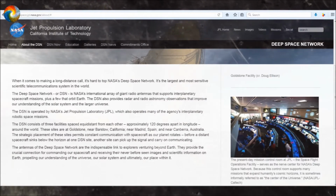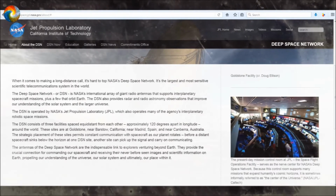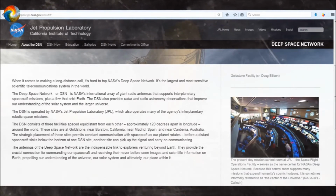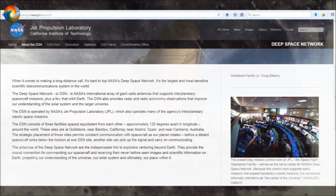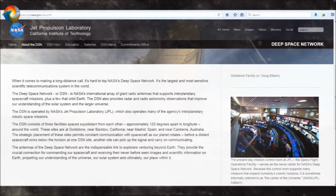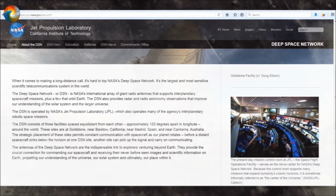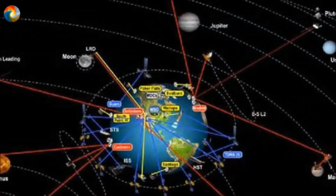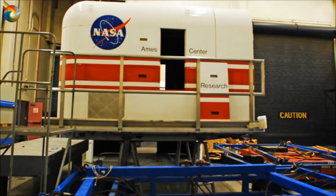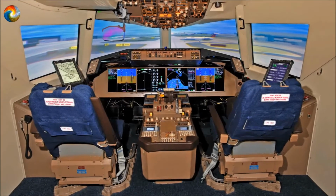The antennas of the Deep Space Network are the indispensable link to explorers venturing beyond Earth. They provide the crucial connection for commanding our spacecraft and receiving their never-before-seen images and scientific information on Earth, propelling our understanding of the universe, our solar system, and ultimately, our place within it. Everything NASA wants to do in space is simulated several times before it goes to the real mission. But what tells us that the real mission is not just one more simulation?